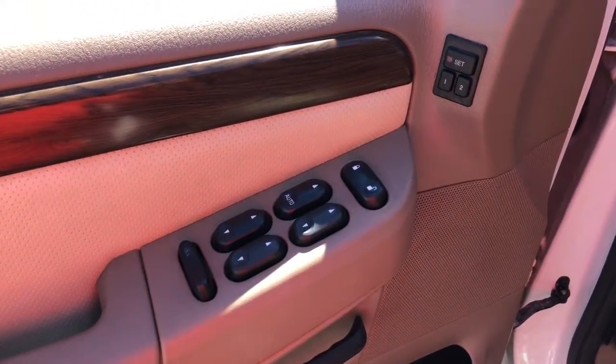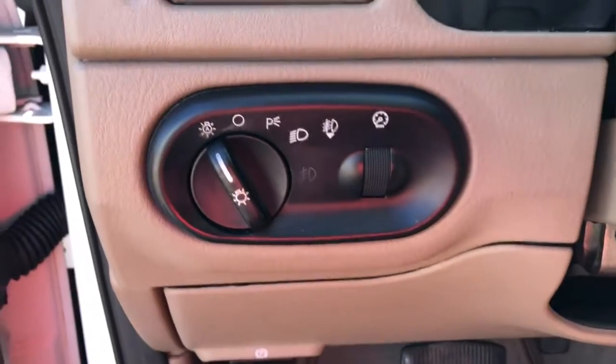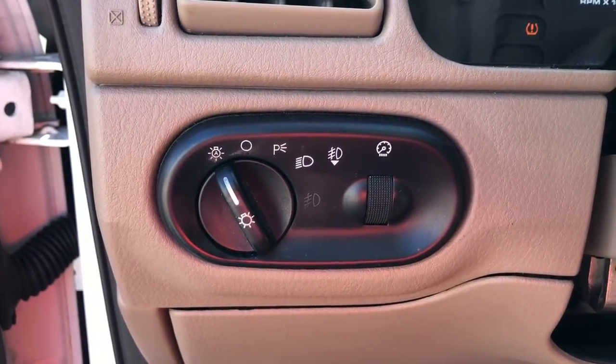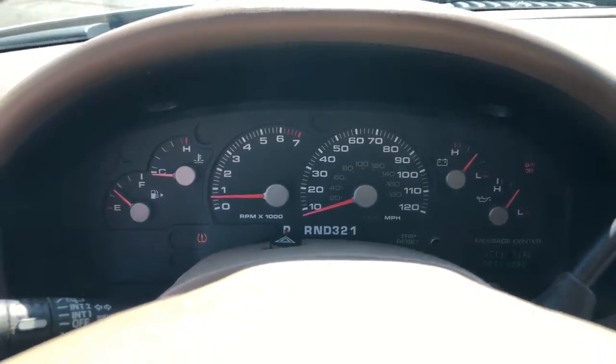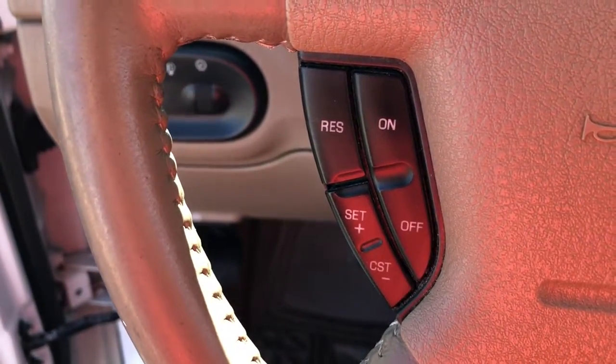intelligent all-wheel drive. The following are some of this vehicle's highlighted options: seat memory, trip computer, bucket seats, power windows, four-wheel disc brakes, power steering.